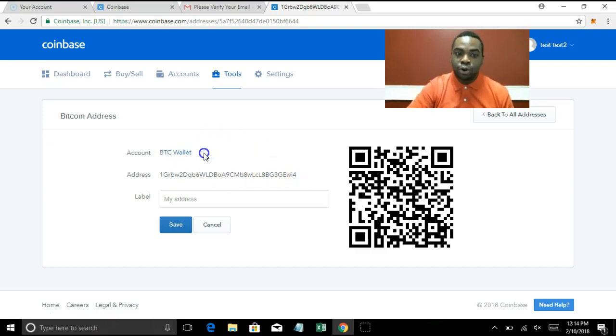If it was for Litecoin or Ethereum or Bitcoin Cash, it will be a different address since it will be a different wallet, right? I don't want to send my Bitcoin Cash to my Bitcoin wallet, or my Litecoin to my BTC wallet, because I could lose my funds that way. So that's just a quick tip.